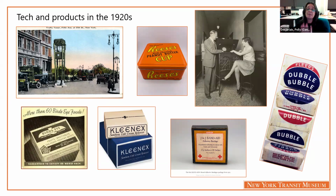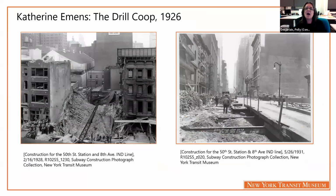As we're thinking about all the things that we're going to look at today, this is also what was happening generally in people's lives. The city was growing in the 20s.